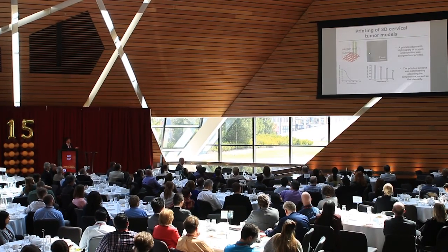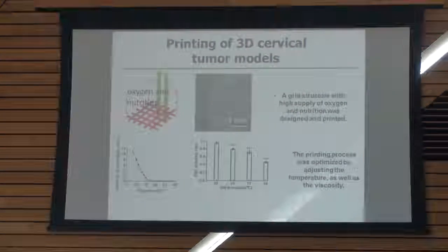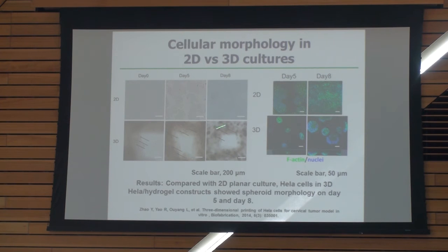So that's what we printed. Again, this is a grid structure. This grid structure allows us to keep it for 2 weeks at least, and inside we are still able to have nutrition pass through and keep the cells alive. And we're carefully tuning those process parameters. And we have about 94% viability after printing. And we compare 2D and 3D and those morphologies.